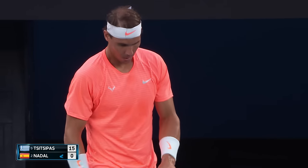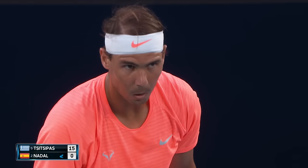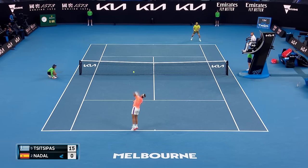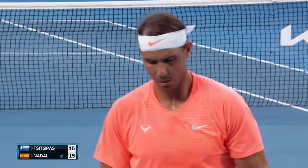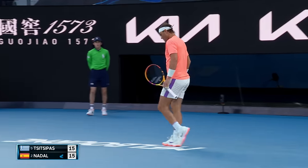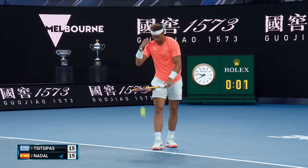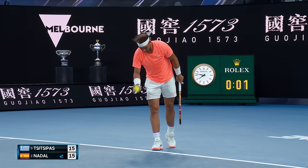Nadal beginning his 13th Australian Open quarterfinal. Only Federer with 15 last 8 appearances and John Newcombe with 14 have had more than the Spaniard. Do not confuse him as just a great clay courter. He has been phenomenal on hard as well.